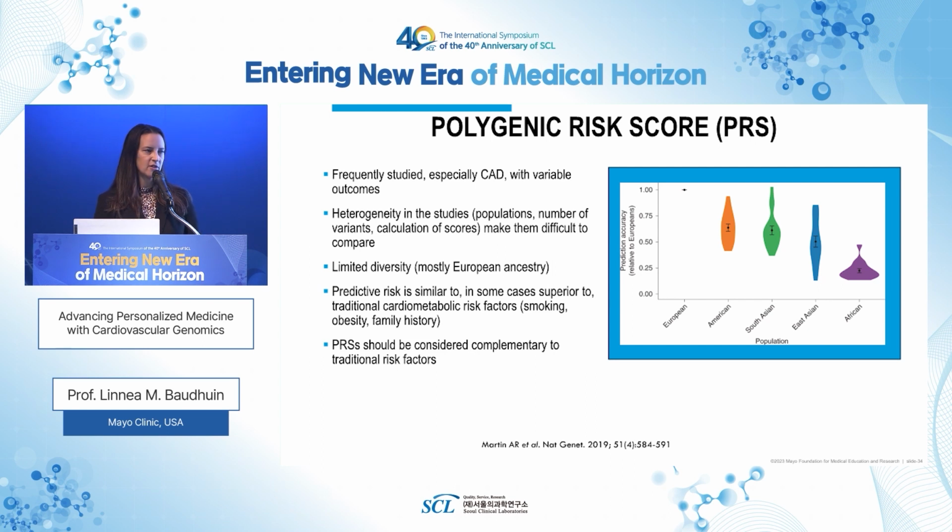Additionally, the predictive risk of polygenic risk scores for coronary artery disease has been shown to be quite similar to our traditional cardiometabolic risk factors. So it begs the question, what's the clinical utility of performing this type of test? These tests are expensive. Most often, they're genome-wide types of tests, so those are expensive. You also have your calculation algorithm, which is subject to regulatory scrutiny. So they're not the easiest tests to develop and get through regulation, and then also get reimbursed for.